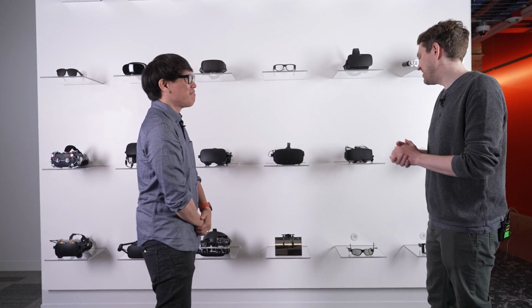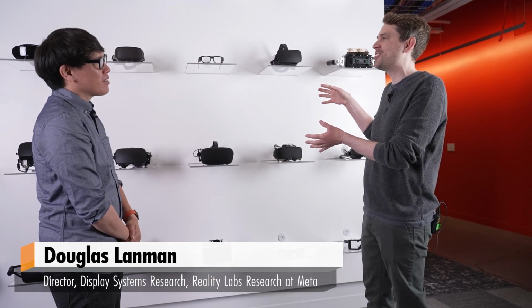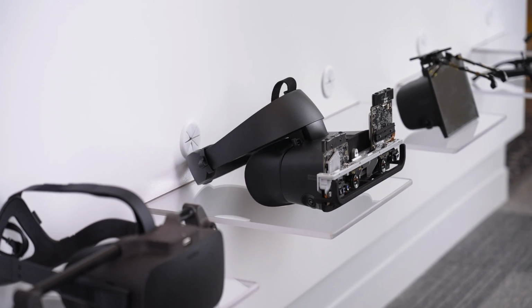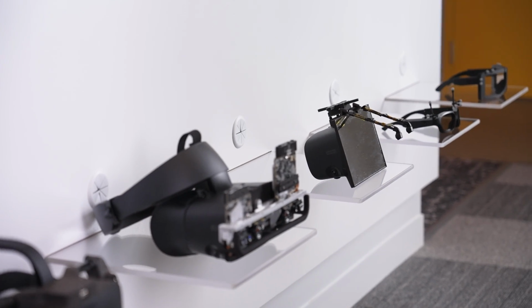Great. Well, I mean, it's really exciting to have you here today, showing you all the work we've done, but not just the demos and these cool headsets, but what's inside and how much we work to bring these things together and how hard it is. Can you give me like the overview of what we're seeing here and what this represents?